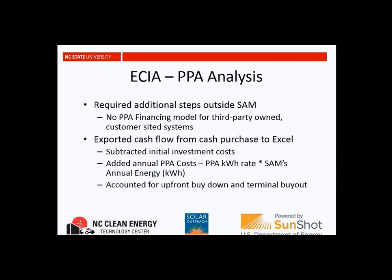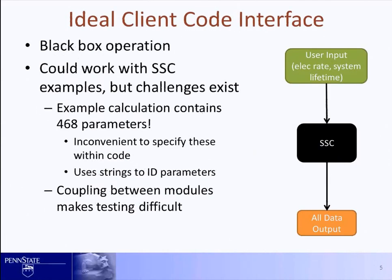And once we got to the results section and looked at the financial results, we could export the cash flow to Excel, and there we had a great amount of flexibility to make that cash purchase analysis look like a PPA. In order to do that, we simply subtracted those initial investment costs that ECIA is avoiding by not actually owning the system, and factored in the annual energy costs under the PPA agreement, also accounting for an upfront buy-down payment and a terminal buyout at the end of the agreement.